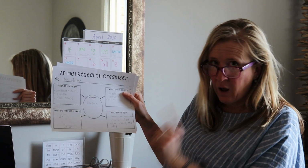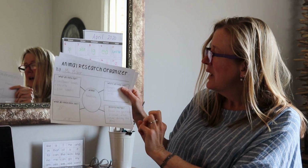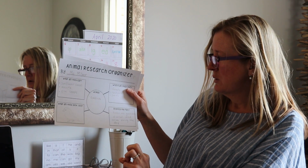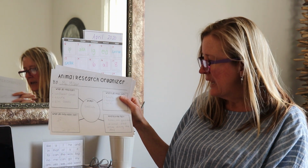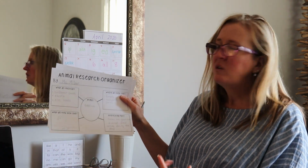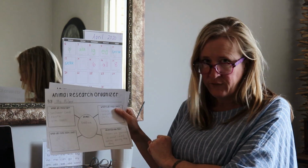The other thing I learned is a word I didn't know. It's diurnal. I hope I'm pronouncing it right. It means they are most active during the day. Diurnal. So those were 2 interesting facts that I learned about a goldfinch.